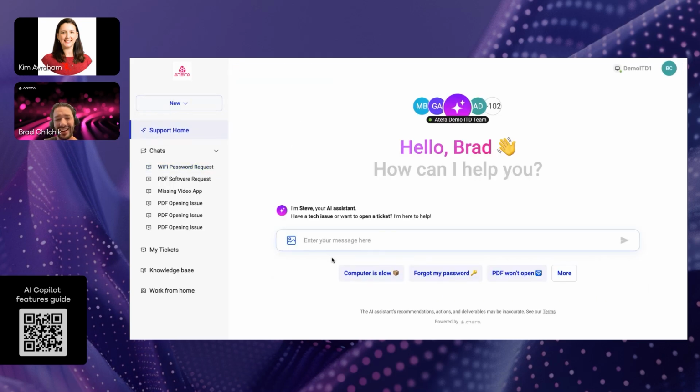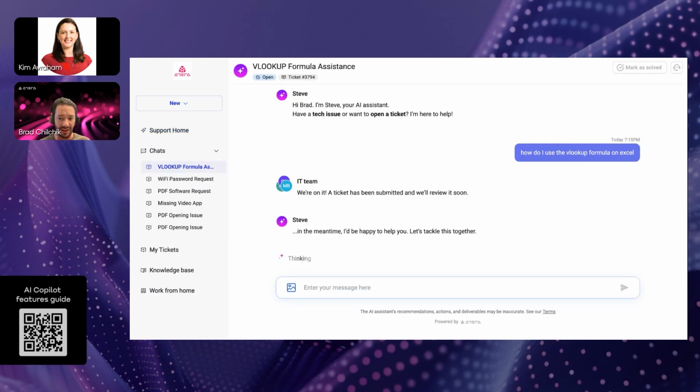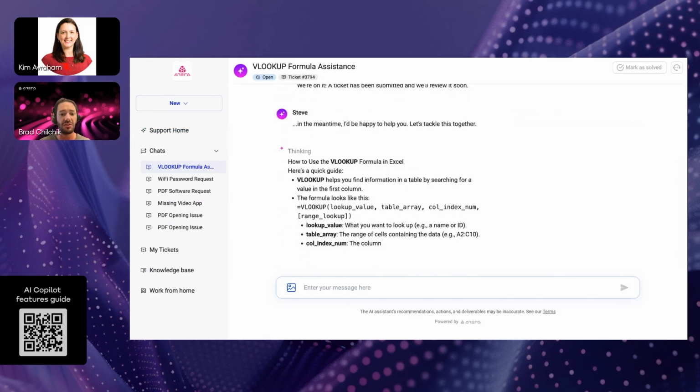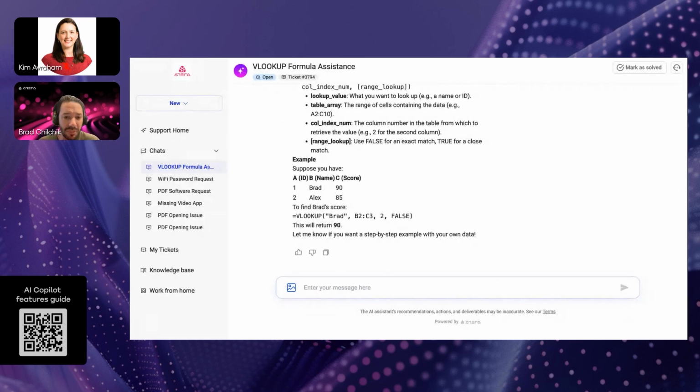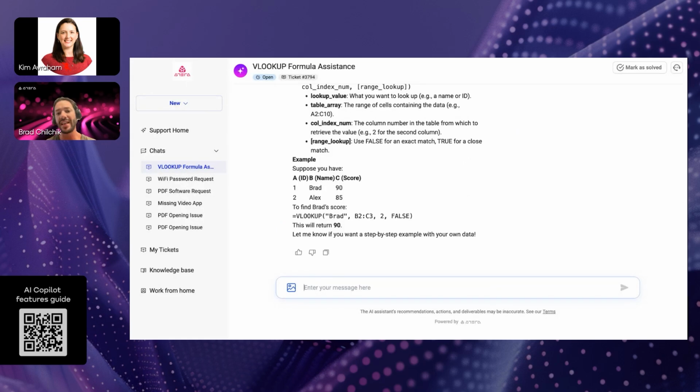It can also act like an executive assistant. So, how do I use the VLOOKUP formula in Excel? Another great use case where the autopilot can give them the answer instead of them having to go to Google, and it provides that answer for them over here. So that's what I'd call an end-to-end scenario.